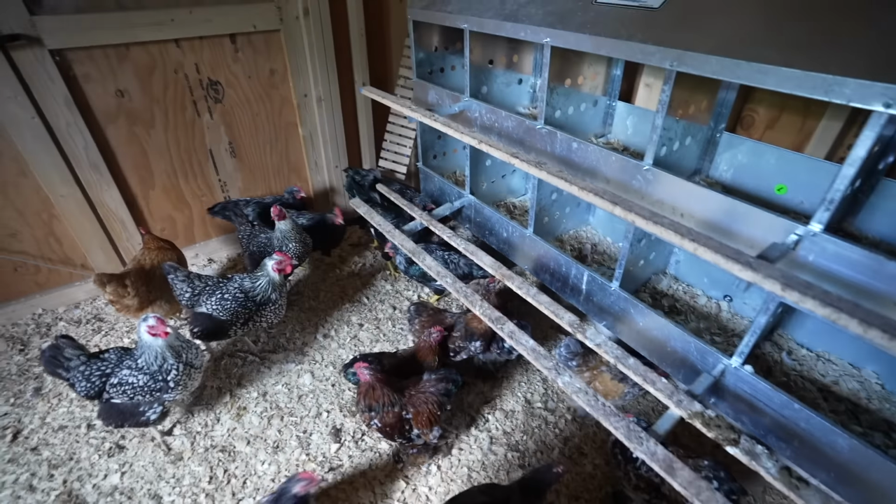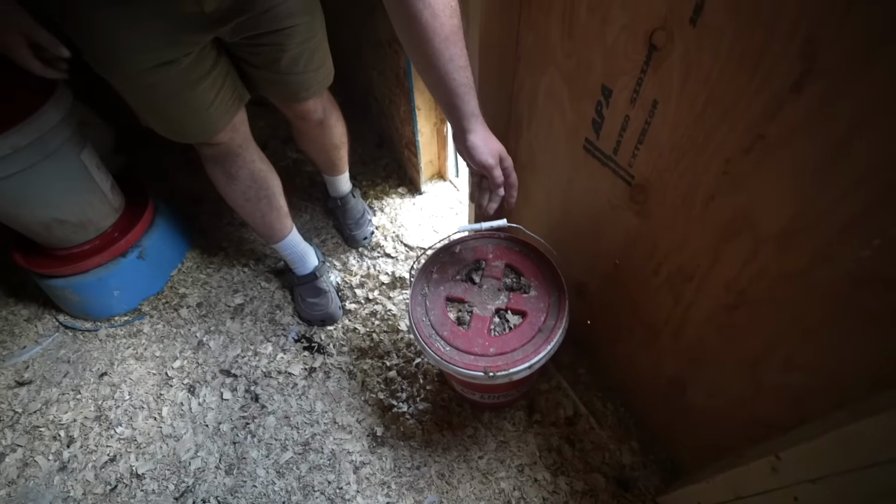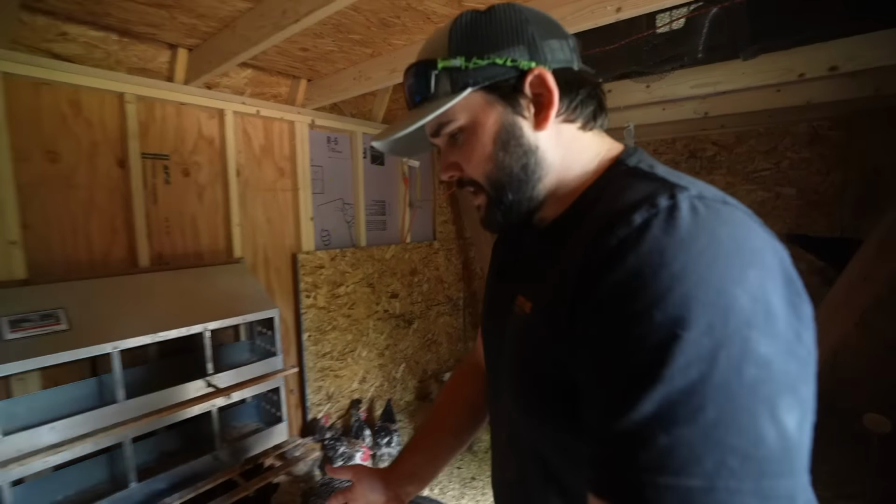What are you guys doing? Oh, we got chickens now. You guys are like, when are you getting more chickens? We got them now. Now we gotta get them out the door. All right, come on, come on.